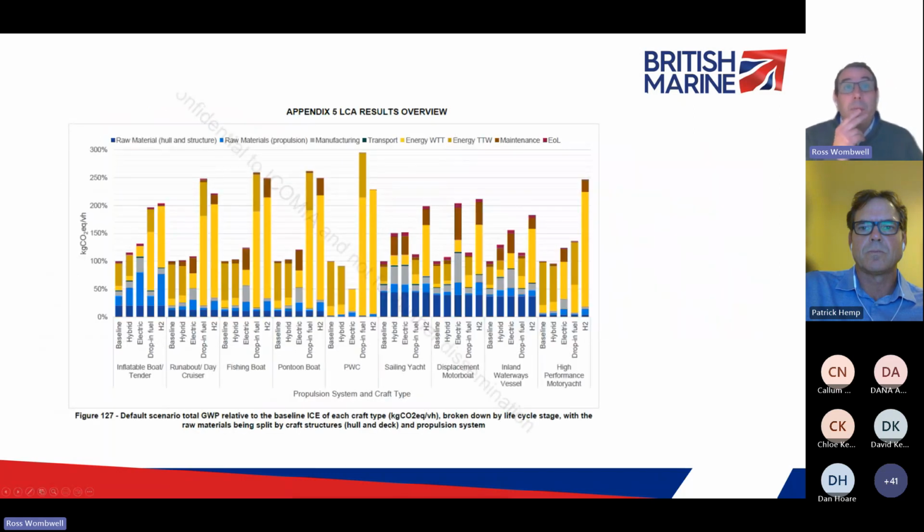So I think the first thing to say with this slide, this is an LCA comparison, and it's not a comparison between types of vessel. Okay, it's a comparison on a boat basis. So don't move across the board. Focus on the comparisons within each vessel type. That is the equivalencies. We're certainly not saying a high performance motor yacht has got less raw material LCA than, for example, a sailing yacht. It may do, may not. But these comparisons should be kept within. And from this, you can really start to see where the life cycle emissions are for the different types of vessel with different types of propulsion system.